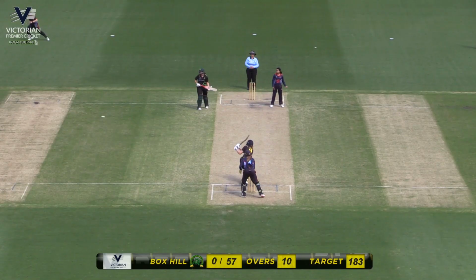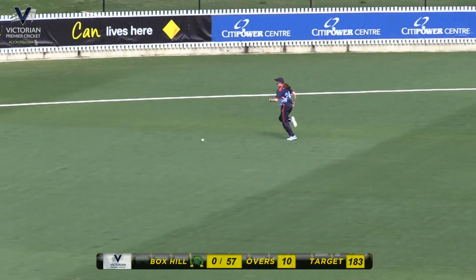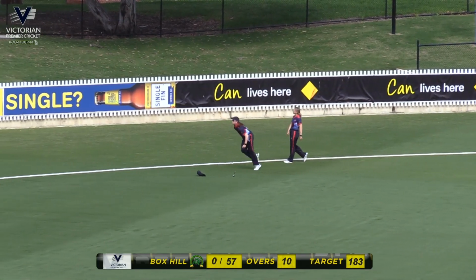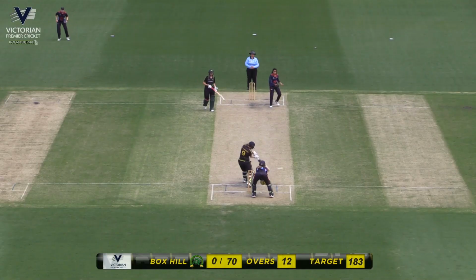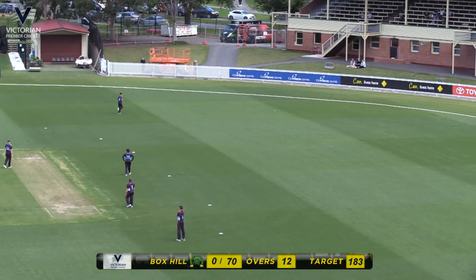It won't. Drags that down. It's going to hit through mid-wicket. Going to get at least two. And no, it's a fumble. And it's going to go into the boundary rope for four. Just brought the fielder up from the offside. Not that she would have cut that off. That's four.